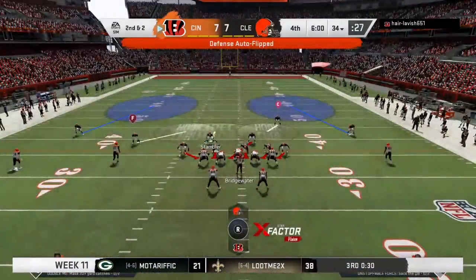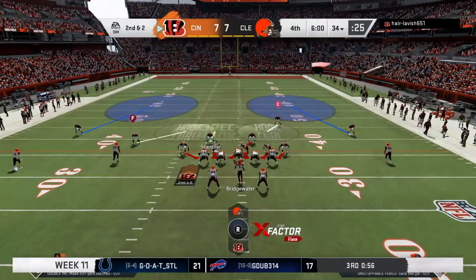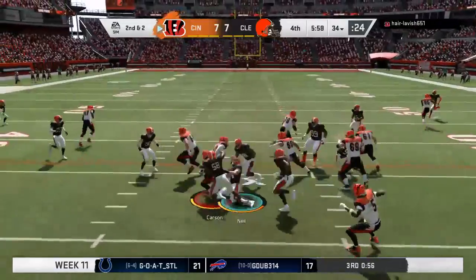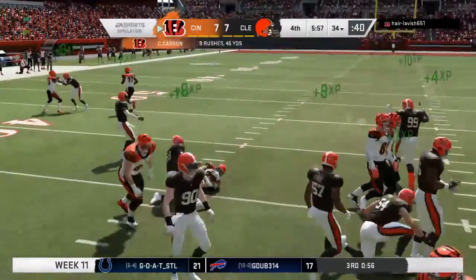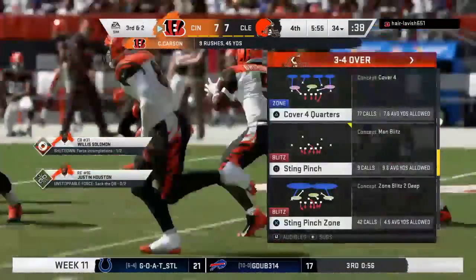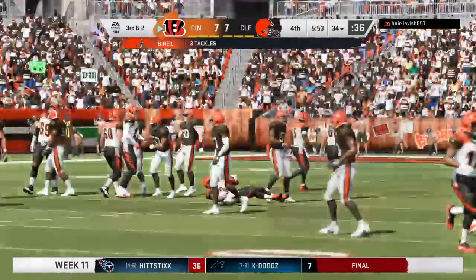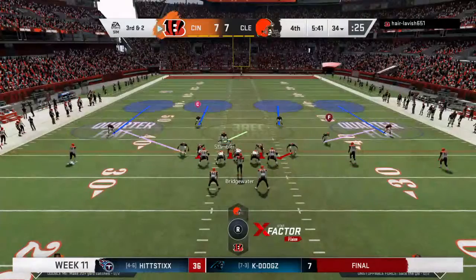Eight yards the gain on that last run. Here's 2nd and a couple. They run again with Carson. And this time he's not going anywhere. They'll get him down right at the line of scrimmage. He got maybe a half yard at most, but officially they'll be left with a 3rd and 2.